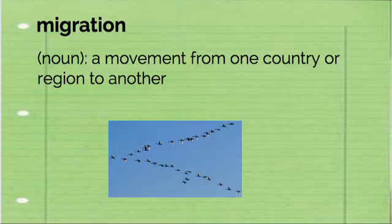Our next word is migration, and it's a noun, and it can mean a movement from one country or region to another. So every year, many species participate in migration, right? They move from one location to another for summer versus for winter.